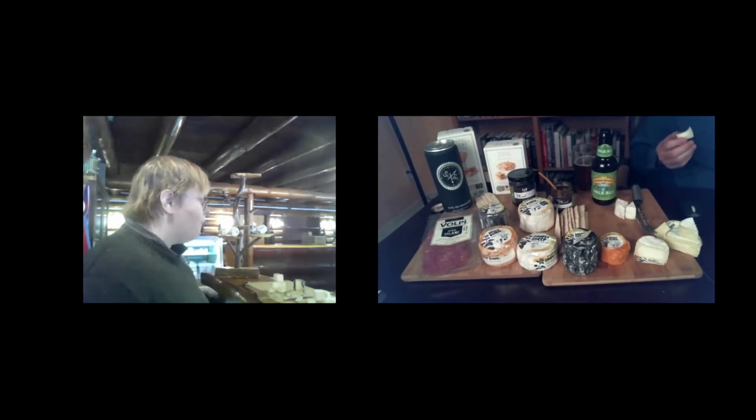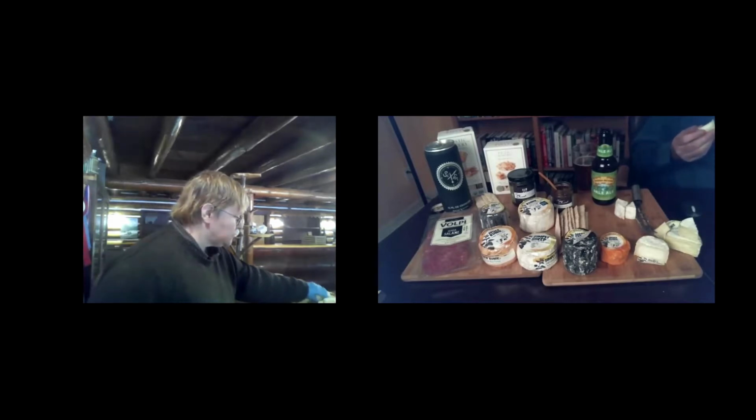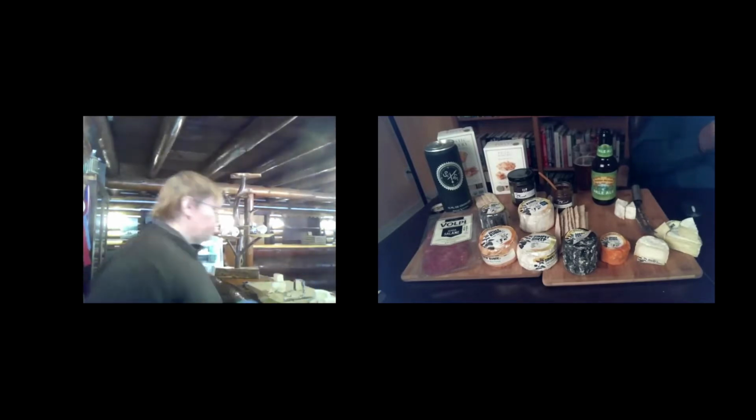It really has a nice earthiness to it. Sweet with a little tanginess to it, but it's got such a nice balance. And of course, you can taste a little bit of the rind, the mushroomy on there.